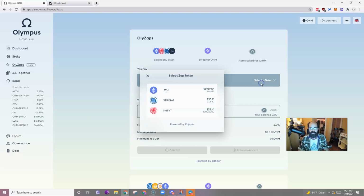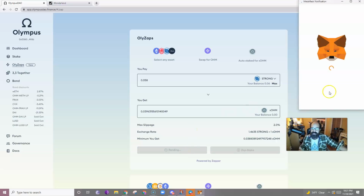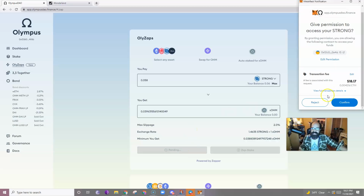So let's say I want to use, I guess I have some Strong. I know it's going to cost me more in Strong or in Ethereum to do this because of fees, but this is what you would do. You would max that asset, whatever it is. It's going to be two different transactions. You're going to have to approve it first, which is going to be an $18 transaction, which isn't that bad.